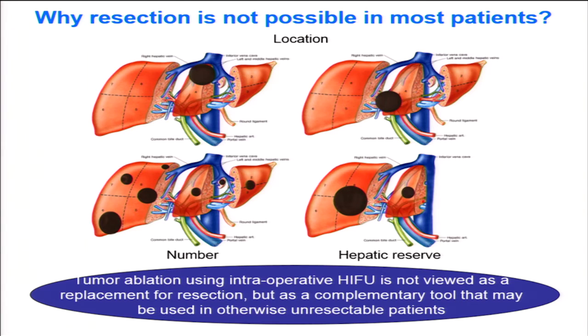Mainly because metastasis can be located close to large blood vessels, or maybe because there are too many metastases, or these metastases are so big that even if resection is feasible, the remaining liver volume will not be sufficient to ensure survival. So for all these reasons, we decided to develop a HIFU probe that can be used during surgery in order to treat such metastasis and increase the number of patients that are treated with a curative intent.